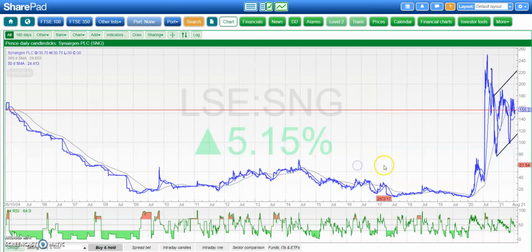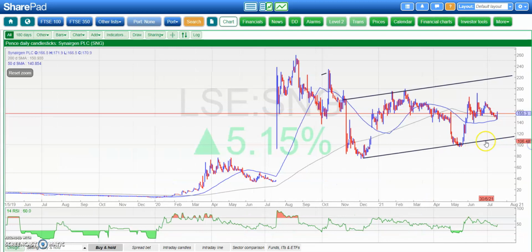One of the former market favourites, which seems to be holding up reasonably well, is Synairgen. Here we've had a double bounce in the recent past off the 50-day line. So we had a bounce in June off that line around the £1.30, £1.35 level. And same sort of trick again last week, around £1.45.